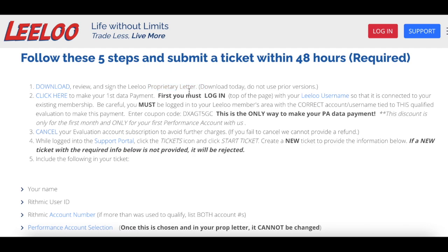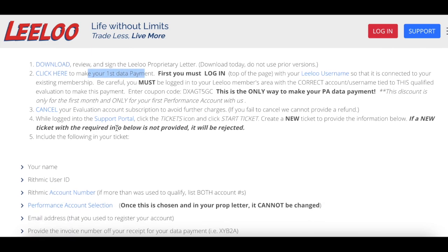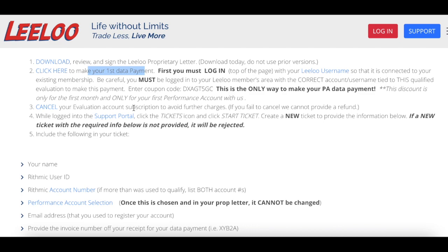There's no withdrawal fees with LeeLoo, whereas with OneUp there is. So what you save in data with OneUp, you pay in wire fees, etc. So anyways, basically you have to make your first payment. So I went ahead and did that. I downloaded the letter. I filled in the letter agreement.